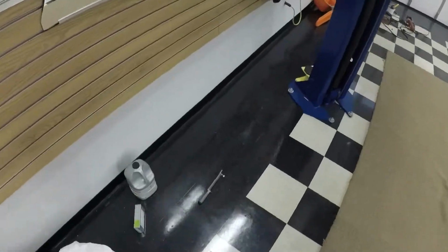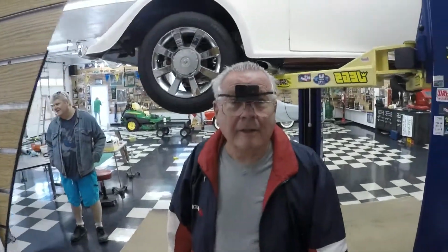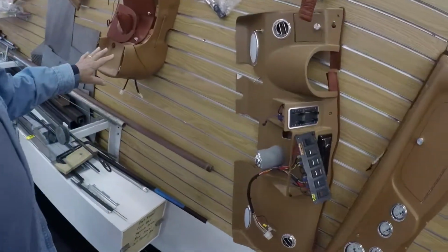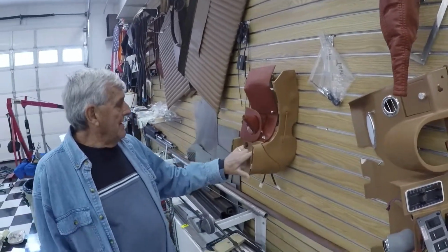I fixed this where I can rotate one of my air nozzles right here. Passenger to driver, if you want to. And then here's my center console. This is those air ducts that I saw in there. It's got heated seats.